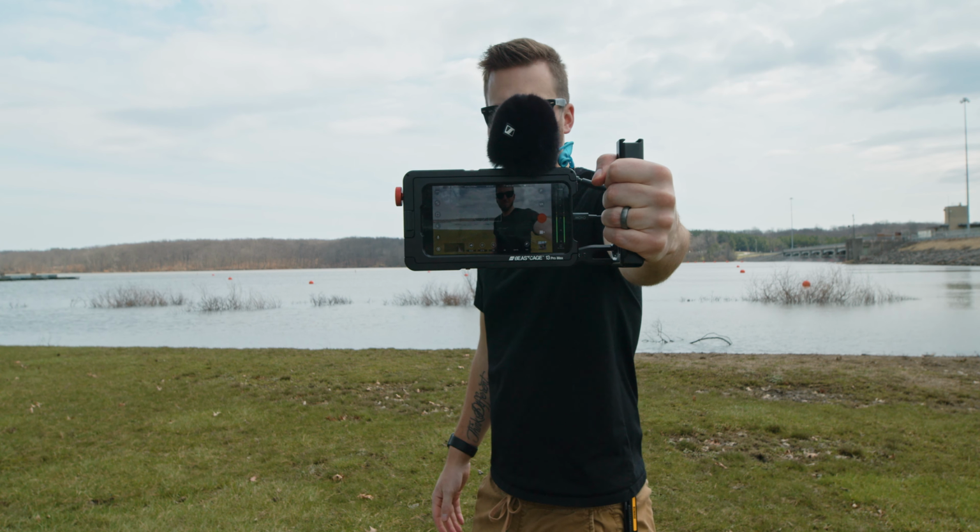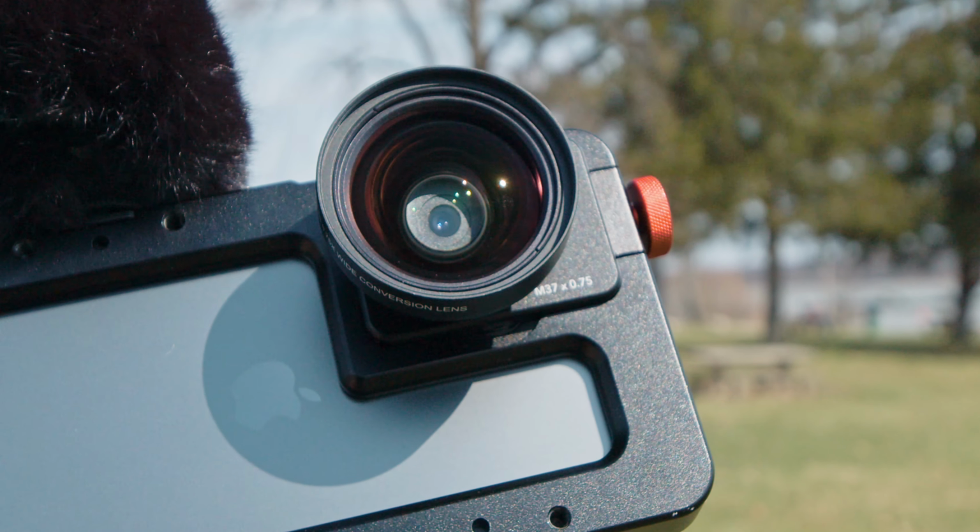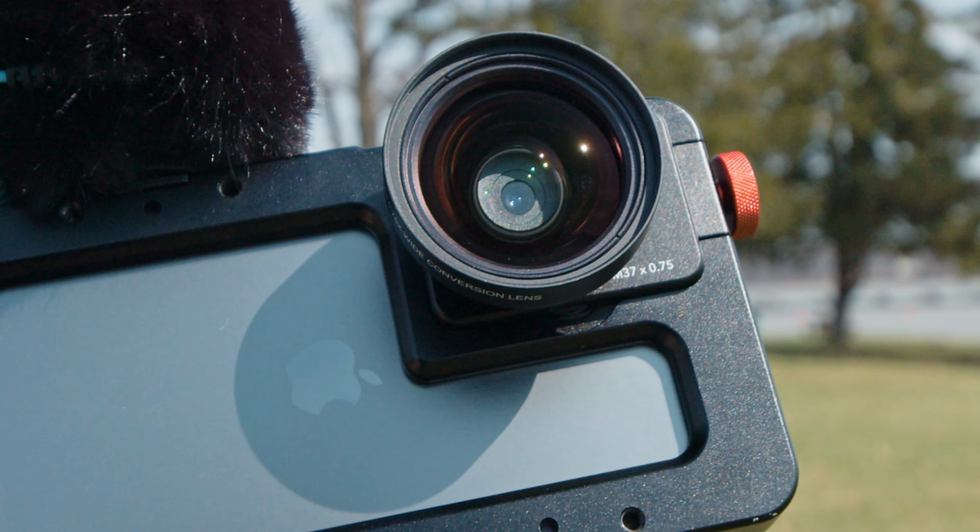Now, since I can't see myself because there's no flip out screen to this phone, I just kind of have to trust that I'm in frame. And normally with the wide angle lens of the phone, I get myself pretty good. But with this Beastgrip SWFF ultra wide lens, I know for a fact that I am plenty in frame, plenty in focus, because obviously autofocus. And so I don't really have to worry about that.